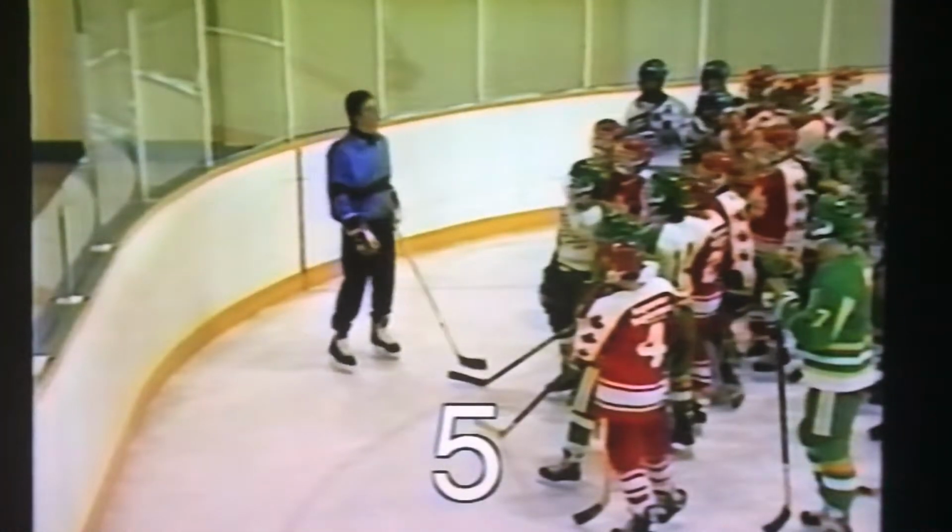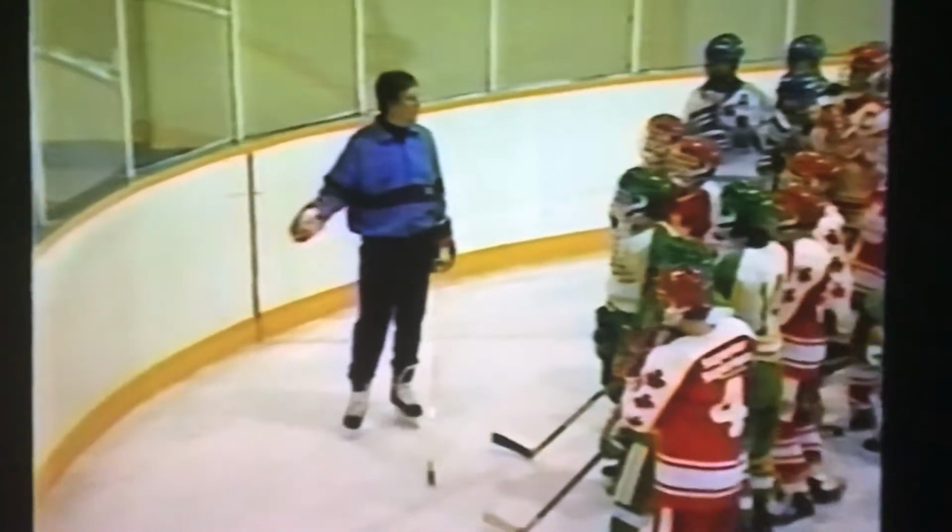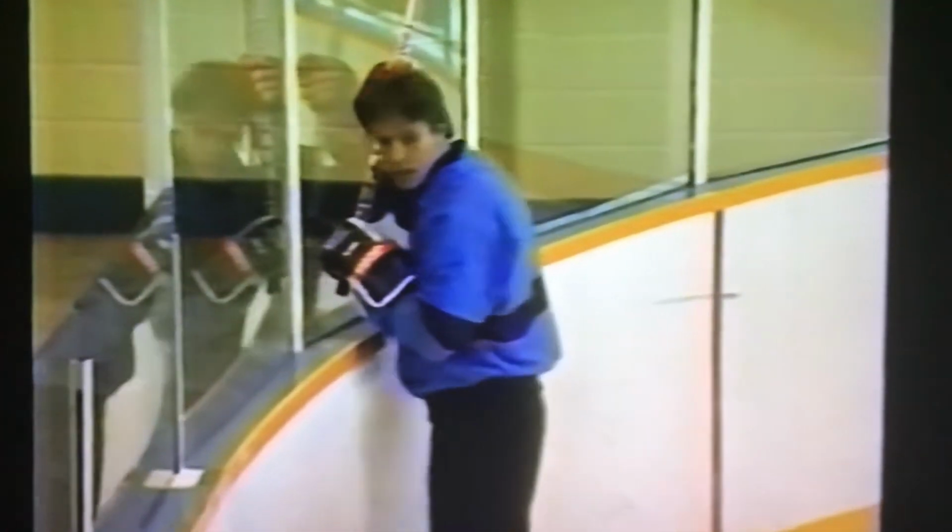If you get pushed or tripped when you're out from the boards and you find yourself going face first into the boards, don't forget, get your arms up, get your stick up to absorb the shock. An important safety action: if something happens so you find yourself going into the boards or glass face or head first, get your arms and stick up to take the impact.